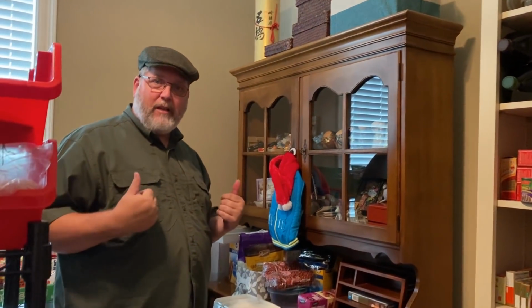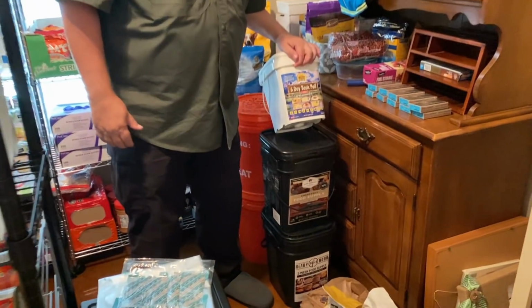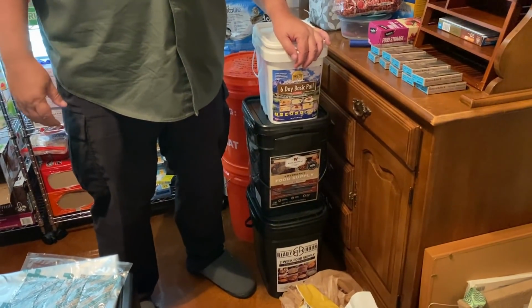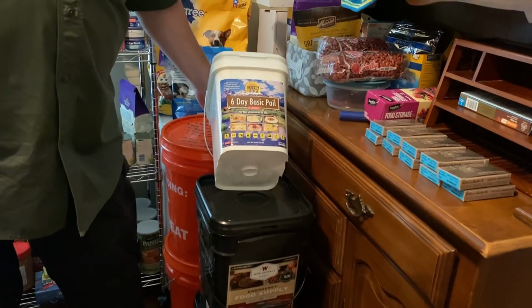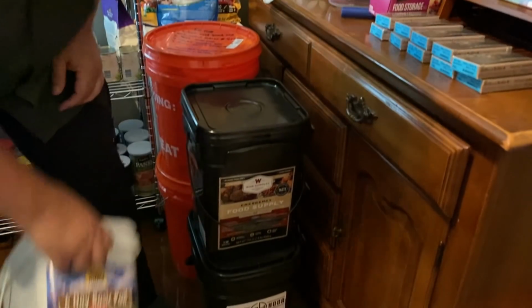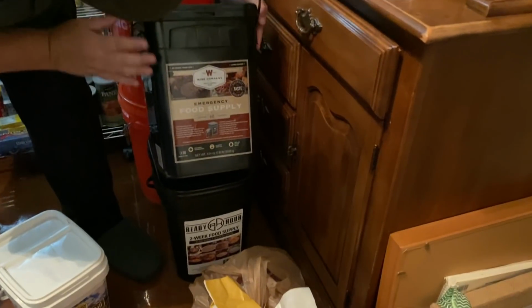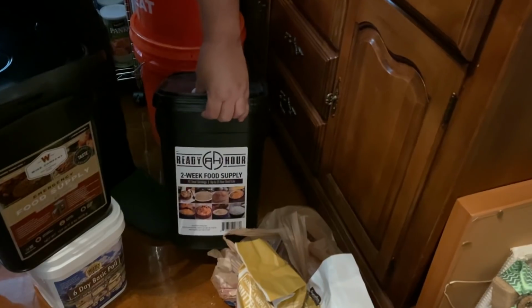You can also buy different kits. Again, based on my philosophy of not putting all my eggs in one basket, I like different companies. Now, I'm not really going to know until I actually need to use this which one works. One of these days, I'll start opening them up. But I bought several of these kits. This is a 6-day basic pail by Grizzly Ridge, and it's got different meals for six days. This is a Wise Company emergency food. I've got quite a few pails from Wise, and Ready Hour.